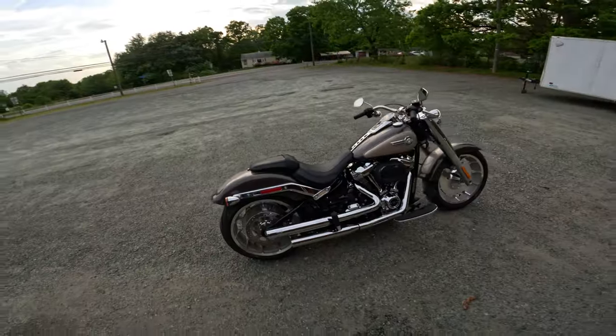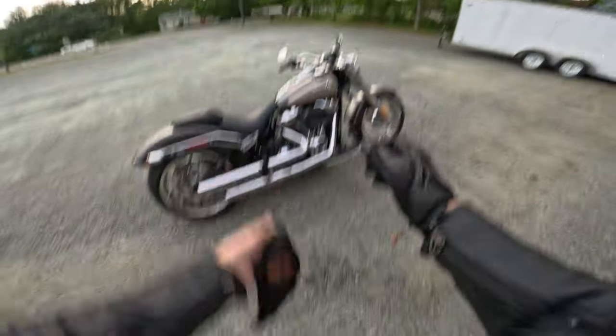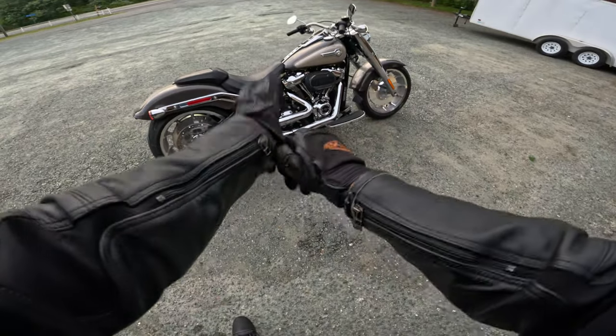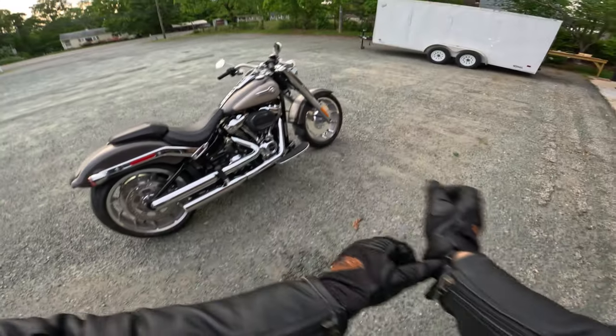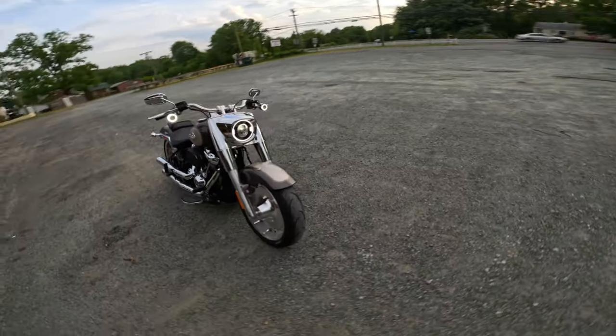And I am just south of the town of Gordonsville, Virginia, getting ready to take the Fat Boy, the 2023 Harley Davidson Fat Boy 114, out for a break-in ride.